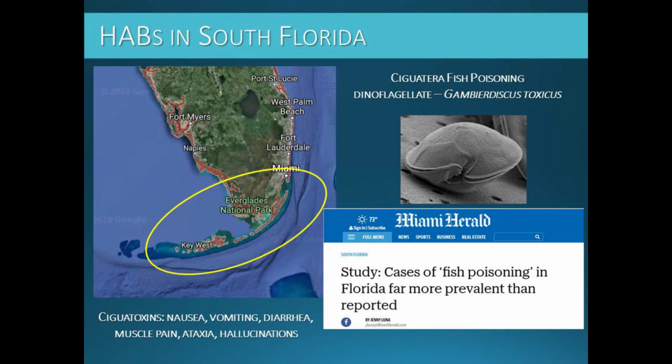So I'm going to go through a few of these just to explain to you what's going on in a little bit more detail. Down in the Caribbean and into the Keys, and this may start happening further and further north, is the ciguatera dinoflagellate called Gambierdiscus. It's again a dinoflagellate, like the Karenia red tide and Pyrodinium. It can swim, but it tends to be epiphytic on seagrass. So fish that eat seagrass are swallowing this dinoflagellate and getting the toxin in them.